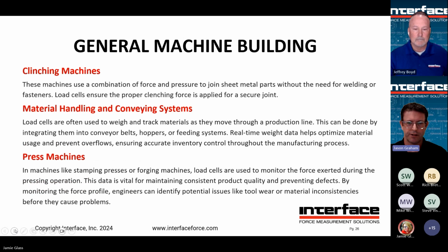Clinching machines. This is where we're using a combination of force and pressure to join sheet metal parts. There's no need for welding. You're basically just clamping the two together for a secure joint. Force feedback, or having some type of force measurement on that, is exceptionally important.